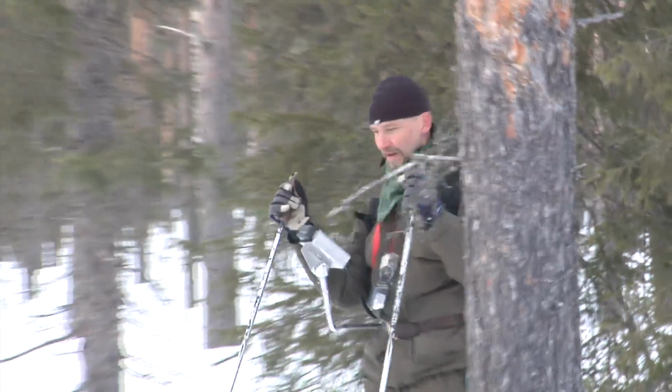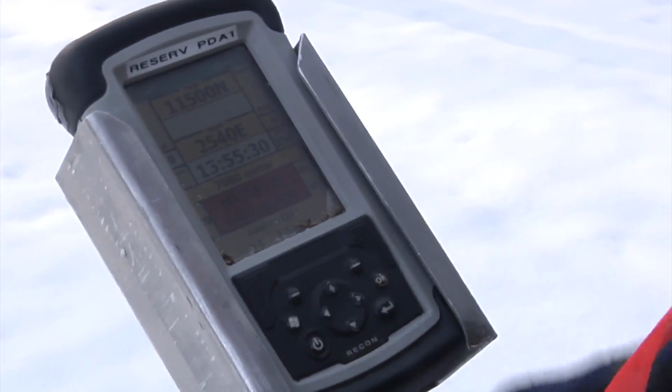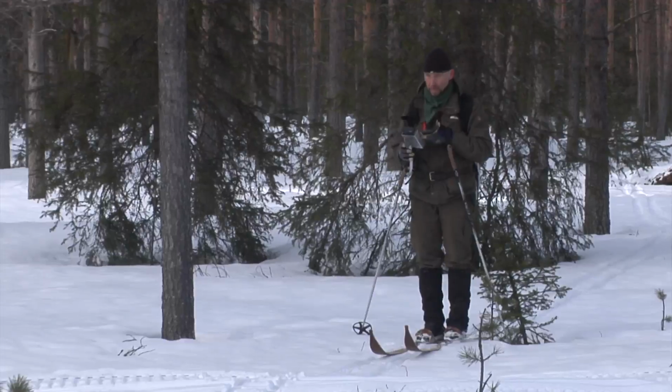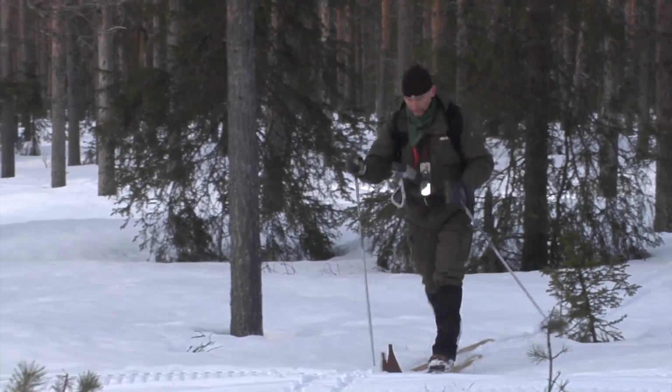In Boliden we have a long history of developing our own methods. We have developed over 20 methods during about 100 years. The most used method is ground EM. We do it on a field.